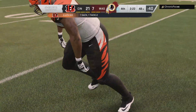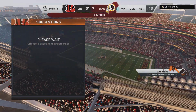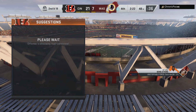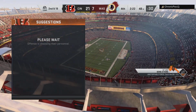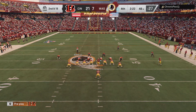And they're going to get him. He's taken down for a sack back at the 47-yard line. Now Washington is going to use the second of their 3 timeouts. That's going to leave them with just 1 remaining here in this fourth quarter. After the sack, it's 2nd and 19, and the road gets a bit tougher from here.